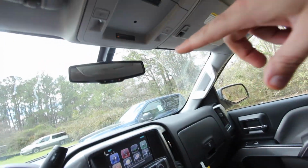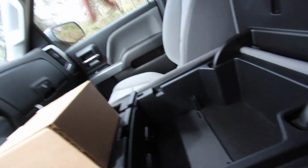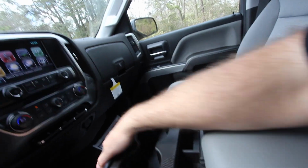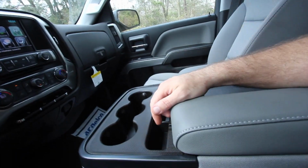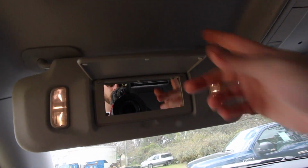Again, no auxiliary on the Ford, and yeah, you got more outlets, so you got a little more options in the Chevy. And this comes up, and that's a center seat right there. So pretty sweet, not bad. Sunglass holders, there you go. Let's see if we got lights in our vanity. Of course we do. So Chevy hooks it up.